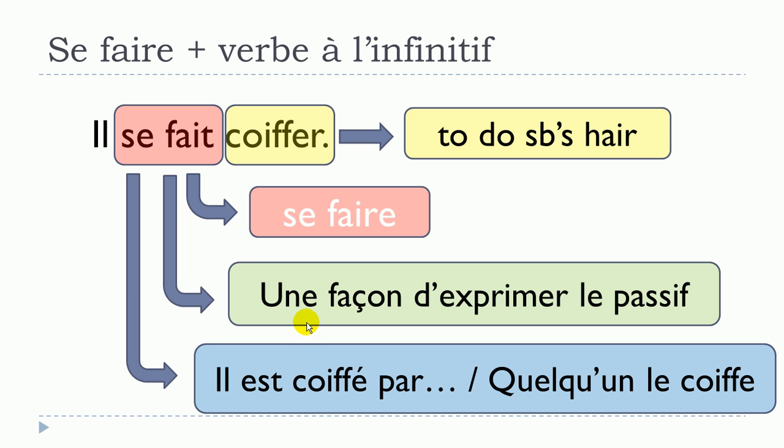So it's actually quite interesting because it's a common way of expressing the passive form, okay, and people use it quite often in French, okay, so it's quite useful to know it. So il se fait coiffer actually will mean il est coiffé par, and then you can put the name of the person who is doing his hair, or then quelqu'un le coiffe, okay.